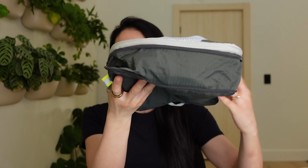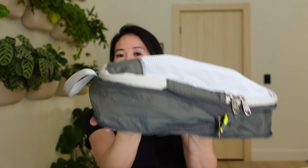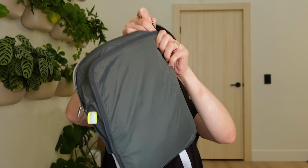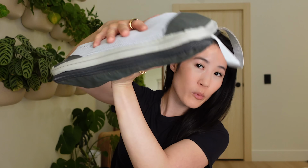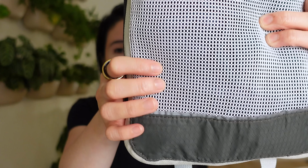This brand of compression packing cube is awesome. I have a sweater and some clothes in here. So this is what a normal packing cube would look like. But if you get compression packing cubes, you just zip it up, and then it becomes a lot more thin. So this is the Go Next brand. I really love this brand so much. I've been using this for almost 3 years now, and it's really wonderful because it comes with mesh right here for breathability, and the zippers are really awesome.